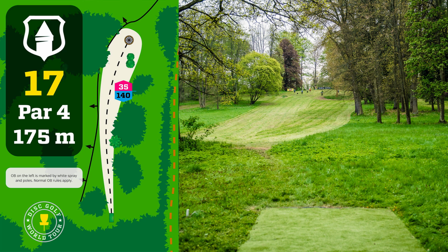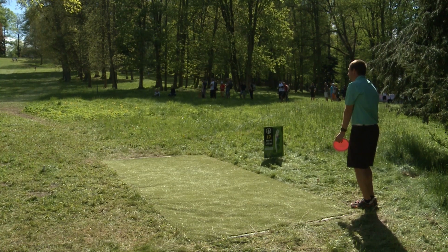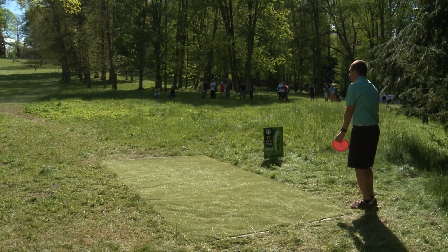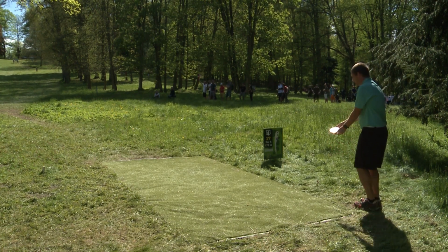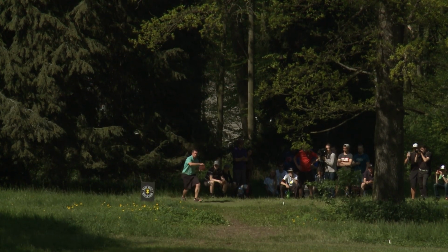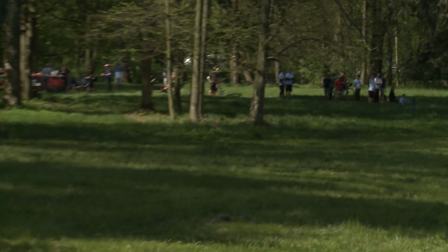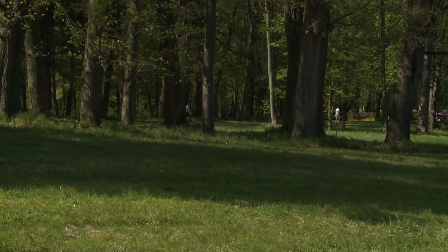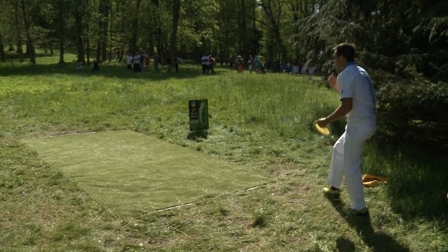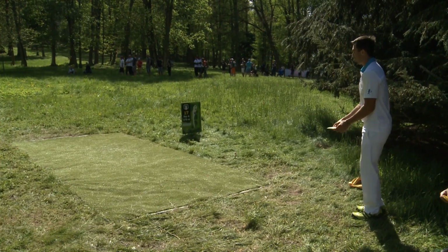So we're going to hole 17. Basket's protected by 2 trees. If you're going to go big, you've got to throw over that tree on the left and far enough past the tree on the right that's guarding the basket. Or you do like Nate Sexton here and you put that thing on the ground. But man, if you get any bit off the fairway with that roller, it just saps the energy right out of that shot.